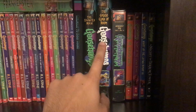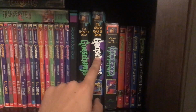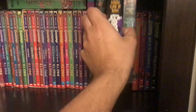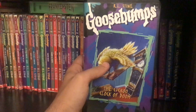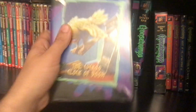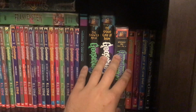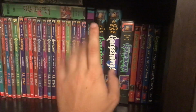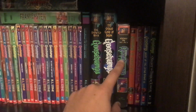That works. But as you can see here, where did you get a Cuckoo Clock of Doom, completionist? Well, this is a repop. Somebody on the internet makes these, and I literally just bought this for my collection to display, and that's literally the only reason why I did that. So I can have something to represent Cuckoo Clock of Doom on here.